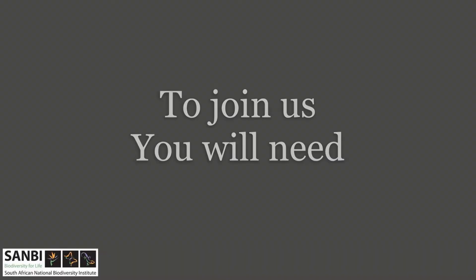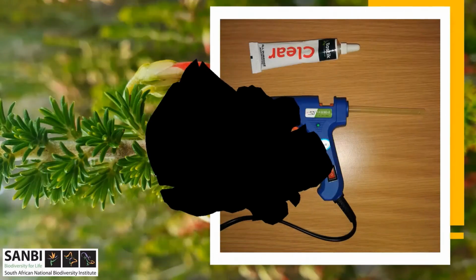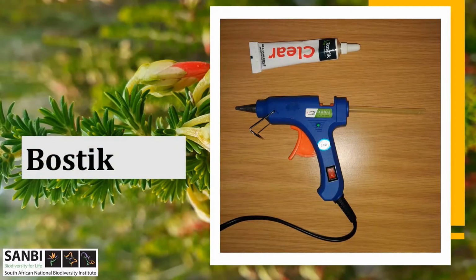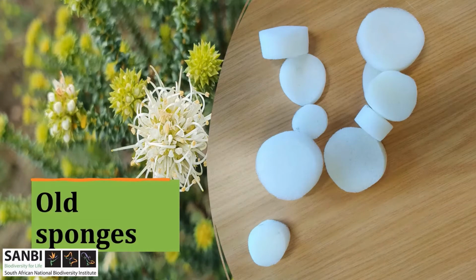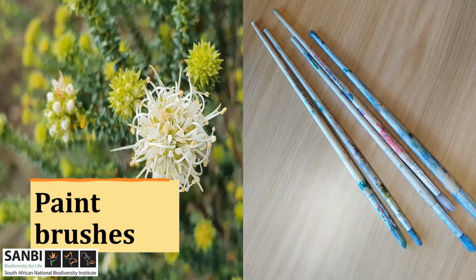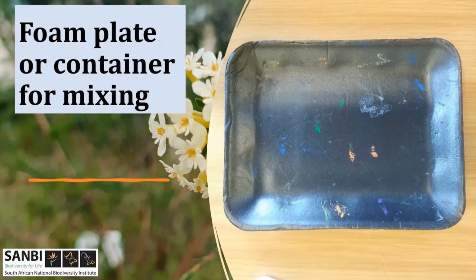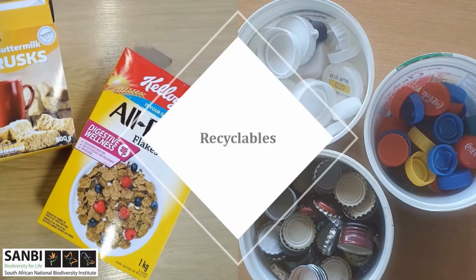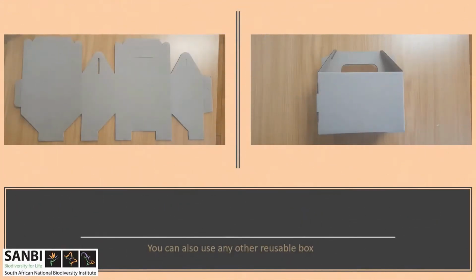To join us, you will need a pair of scissors, crayons, Pritt, Bostik or glue gun, paint, old sponges, paint brushes, foam plate or container for mixing, recyclables and newspapers, plant materials such as flowers, leaves and seed pods, and a cardboard party box.